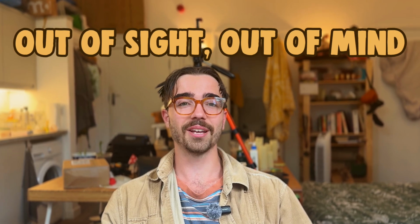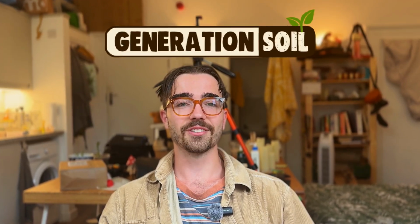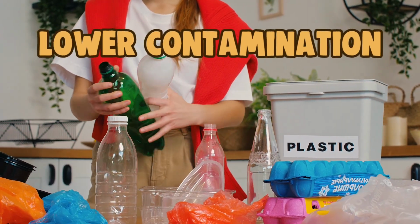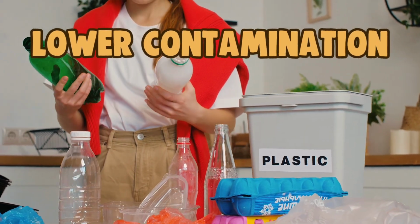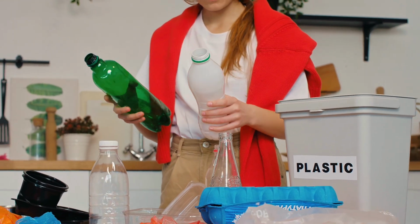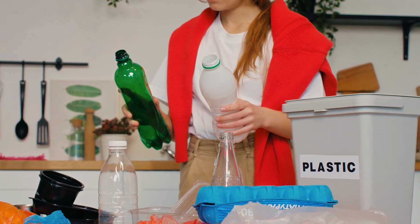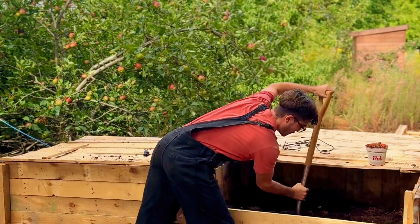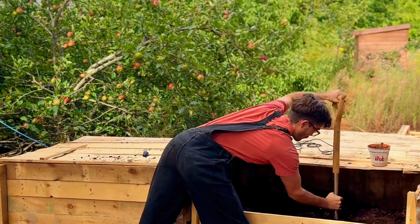However, here's where Bokashi really changes things. Firstly, behaviour. The standard food waste collection service is a very out of sight, out of mind operation. But with Generation Soil, we actively engage our 40+ members, which means we see far lower levels of contamination, and we've actually banned the use of single-use liners because a lot of them still do contain plastics, despite being labelled as 100% cornstarch or something like that. This means we get a much cleaner compost, and it's actually trusted by gardeners.